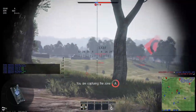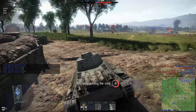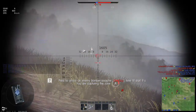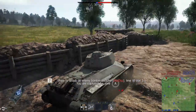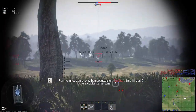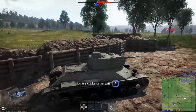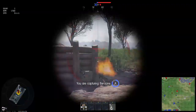I need to support him somehow. Oh, nobody on my side. Okay, unfortunately he couldn't hold on to the point. Nope, that was nothing. Oh man, awkward much. We just don't have enough brave souls to push on up to see. There's just not going to be enough time. I'm going to capture the zone, but I think what's going to happen as well.